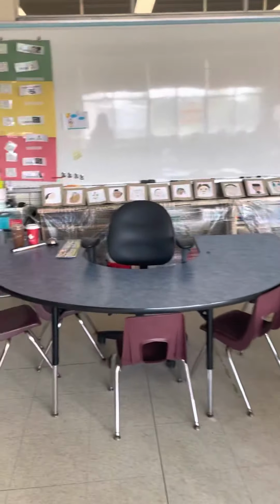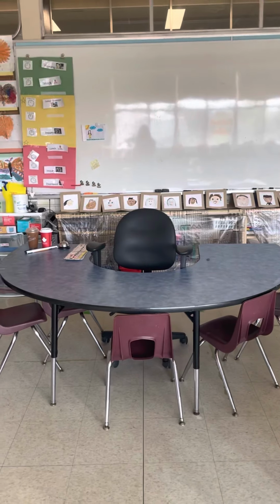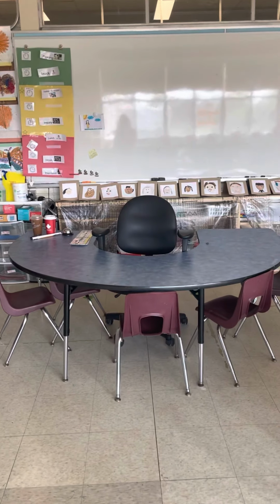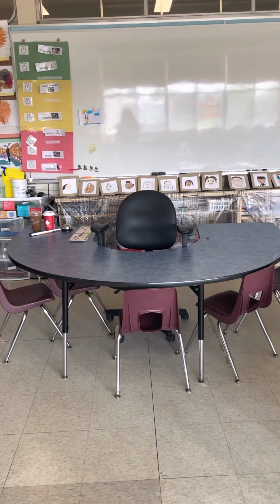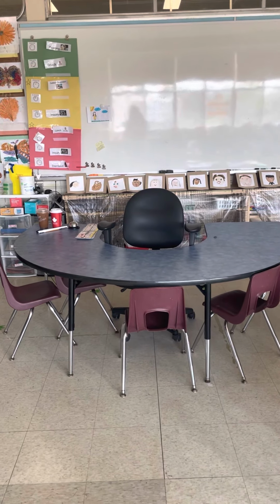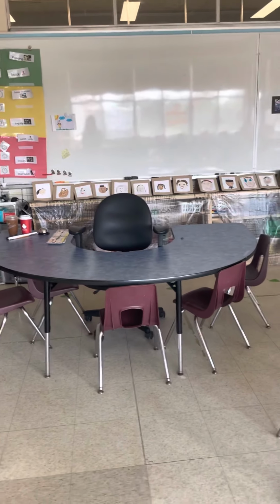Here is the guided table. This is where they do explicit instruction with the teachers based on ability. So it might be working on sounds or it might be building letters or words. So this is in the kindergarten classrooms where teachers can focus on what it is that they need to work on and then bring them into small group together and work on those skills.